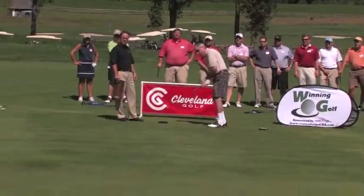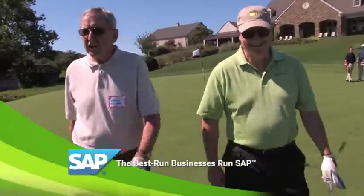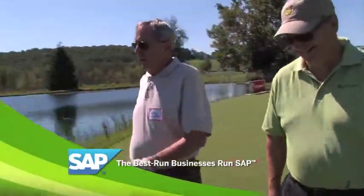Donald Weiner took the round and the last spot with this beauty. He played it above the hole. It's rolling down, and this is a sensational shot. Donald Weiner right next to the hole. So Weiner and Lind will battle it out to see who will pitch for a car when Winning Golf, brought to you by SAP, continues.